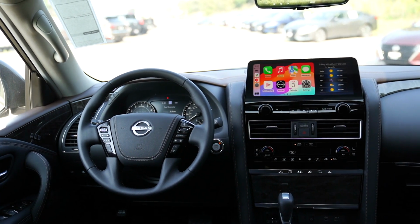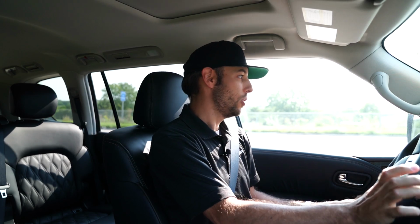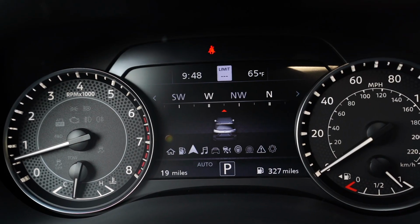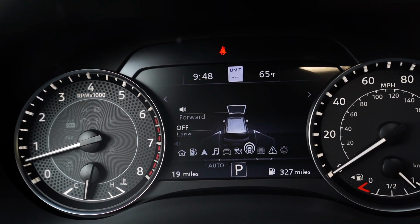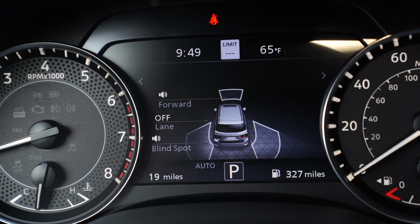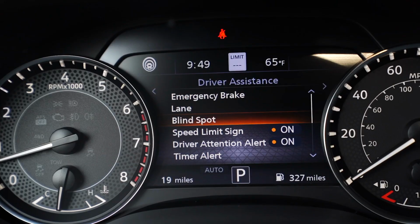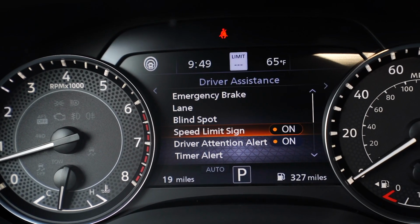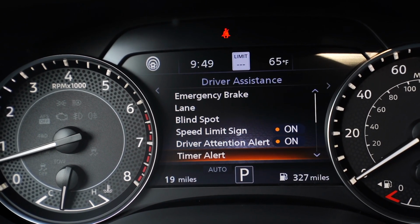So a few other things just from the driver's seat here, you do have the digital gauge cluster. So you can kind of see your pertinent information in there, some of your safety stuff, that Safety Shield 360 you can go through. And if you don't want some of that equipment, you can simply just click the button and turn it off. You can go right into the screen. If you don't want all those kind of nannies helping you out, you can turn it off. So that's something that you might want to leave on if it's you and the family in the vehicle, but if something's annoying you, you don't like it, click the button and it's gone.